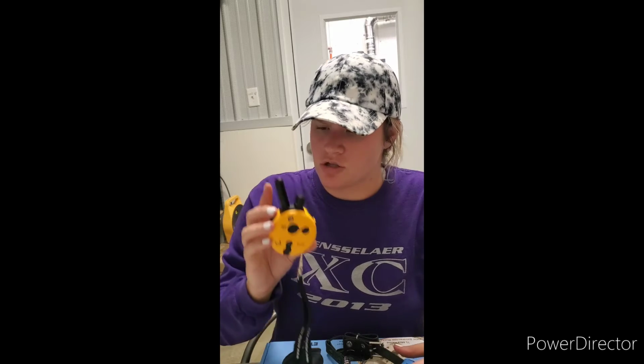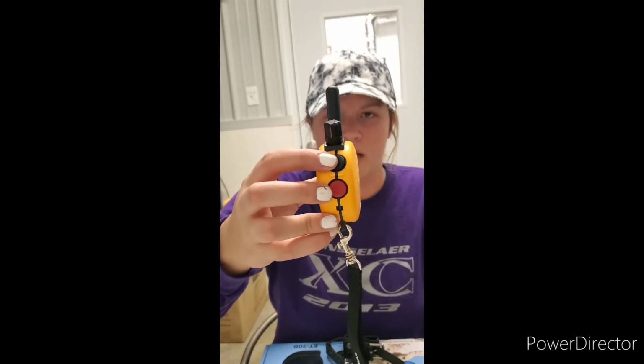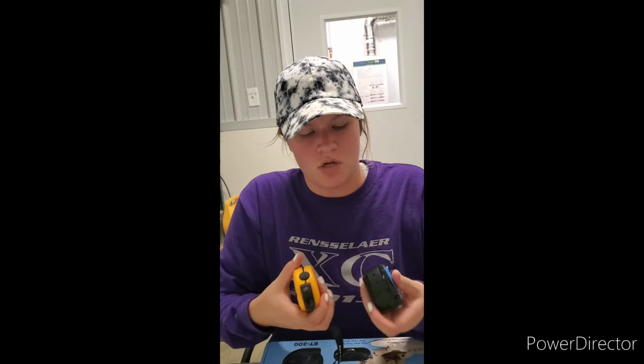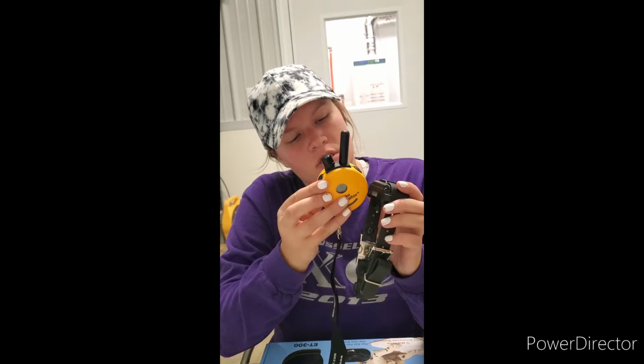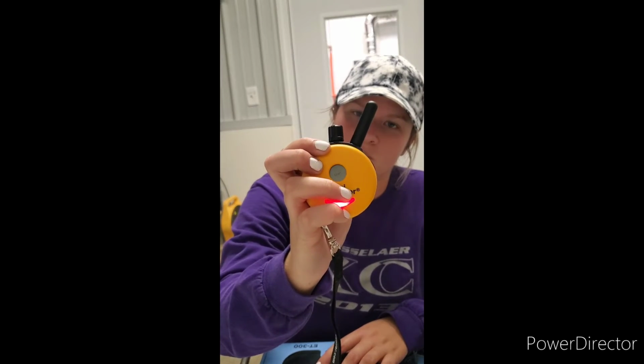So those are all the features of the remote collar. You're mostly going to use the black S button and the on-off button, but those are all the other features in case you need them. I'm going to turn this off for a second. Push and hold until the screen is blank.